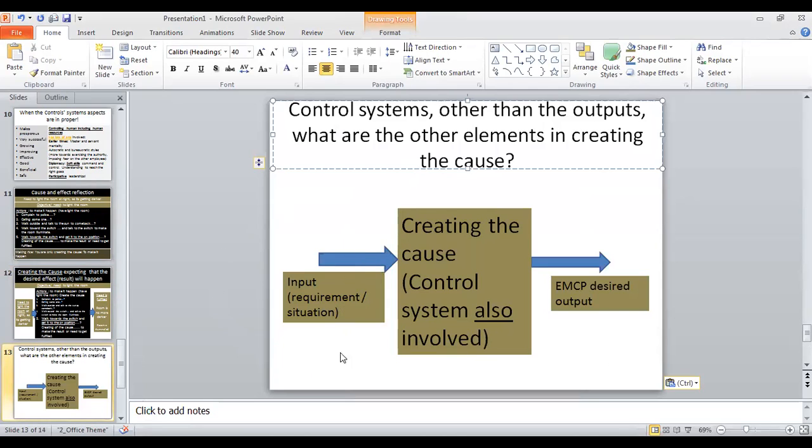See, input, requirement or situation, need the light. Creating the cause. Yes. So here, even in putting the light, there are some directions, okay? Controlled, let's say, systems here. So when you have control, because if you go to police, yes, calling police, no. So in creating the right cause, there are some controls. Later, I will explain this. Then only you will get the desired results. EMCP desired results. This is very important. Okay?